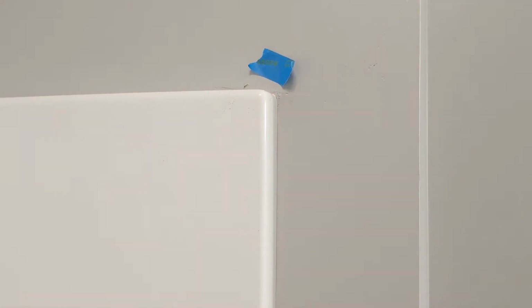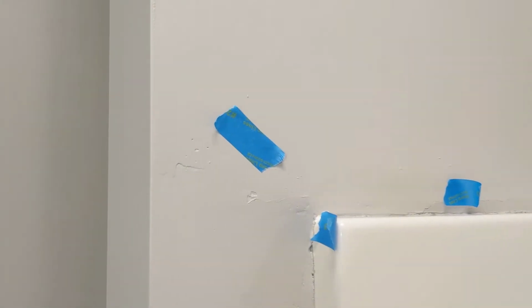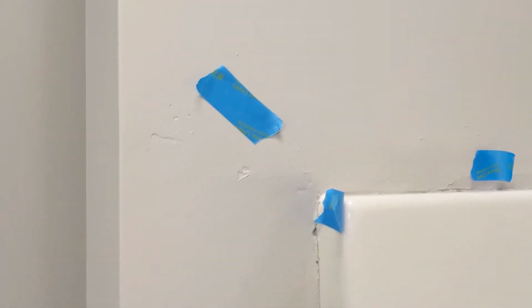Okay, over here in the shower area at the top, there's a bit of denting and just a little bit of touch-up work needed here on both sides of the shower. It's particularly worse over here. Also, some of the trim work coming along the edges of the shower where it meets the wall needs a little touching up.